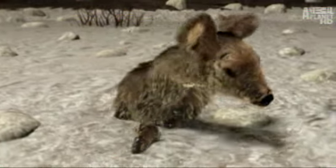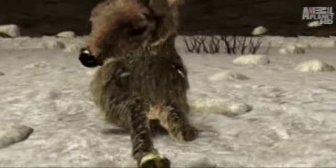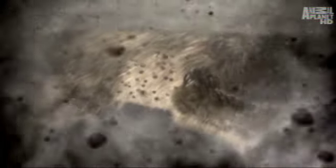As the doe struggles, those pointy hooves dig her in deeper. With every inch she sinks, more and more mud sticks to her coat. Now, instead of her fur insulating her from the cold, the compressed mud is now trapping the cold next to her body.